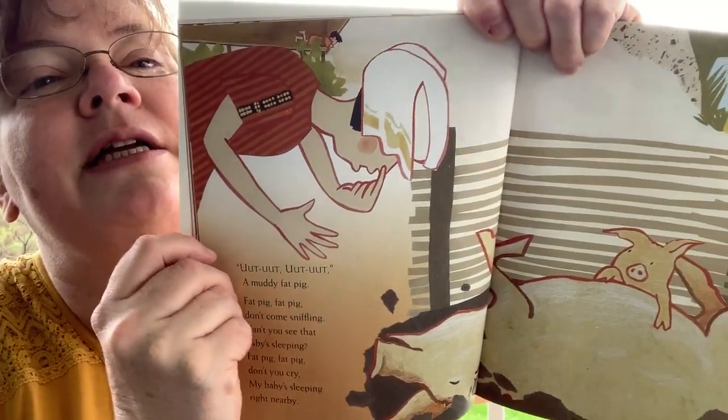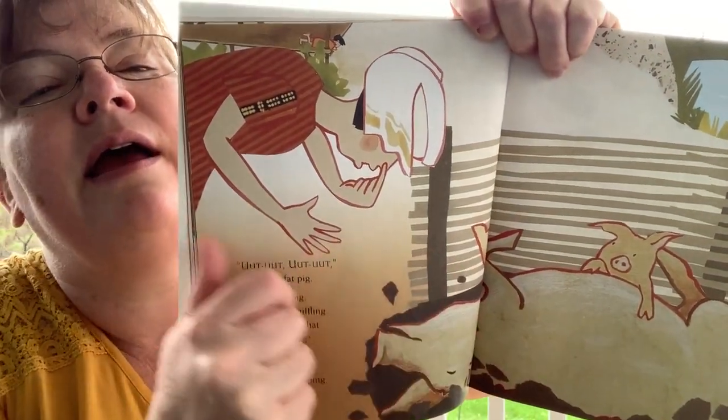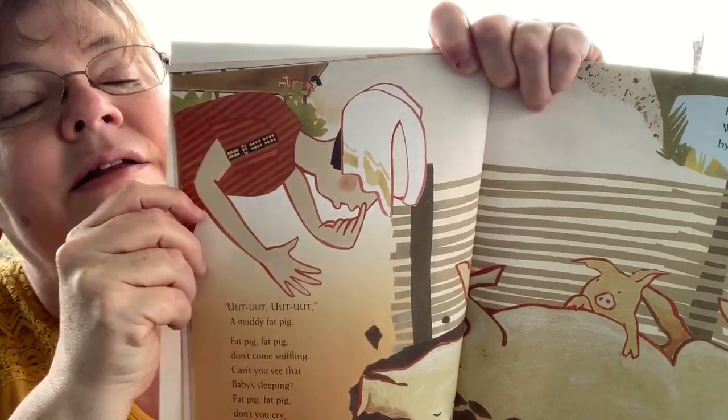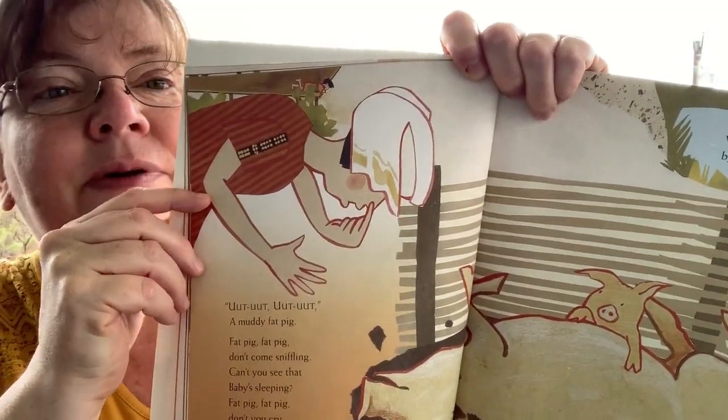And there's the mama, and she is talking to that fat pig. And look at, where's baby? Do we see baby? Way up there. Looks like baby's having a hard time getting to sleep.